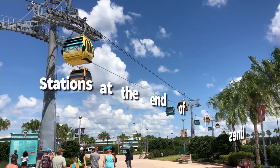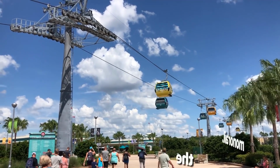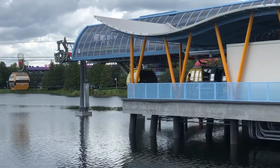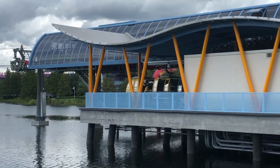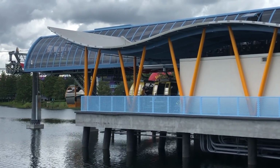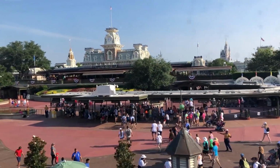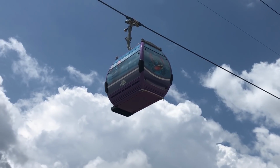Note that Disney has said the stations at the end of the lines will not function like the monorail in so much as riders cannot opt to remain in their cabins. They will be asked to disembark, and they'll need to get in line to reboard if they want to continue their rides in the opposite direction. So the Skyliner isn't a round trip situation. You can't get on it like you get on the monorail at the Magic Kingdom and ride all the way around to the Magic Kingdom again. So we'll watch to see how and if this policy is enforced when the Skyliner opens.